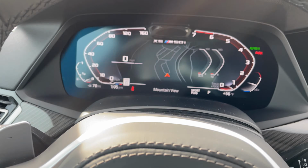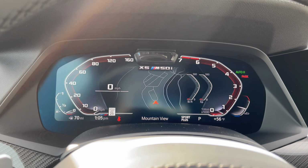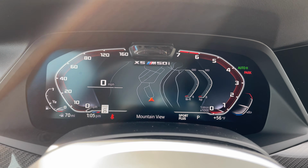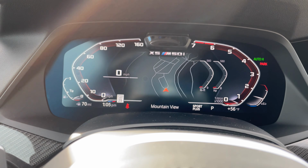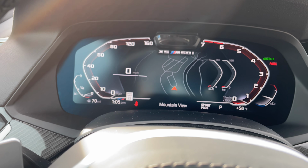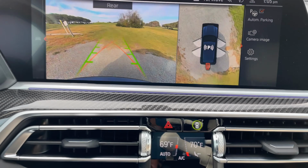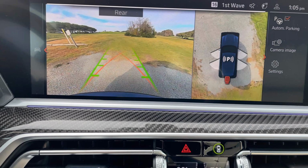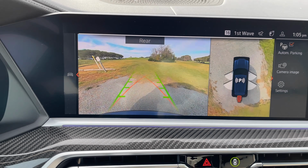All right, so we've got our familiar Live Cockpit from iDrive 7 with the X5 M50i badging. Driver attention camera here, making sure you're paying attention should you be using assisted driving mode or extended traffic jam assistance. We've got our Parking Assistance package. Gives you top-down as well as 360 views and self-parking.